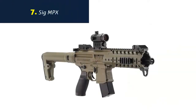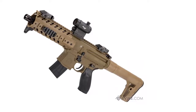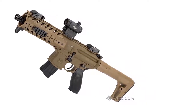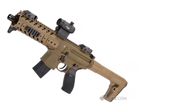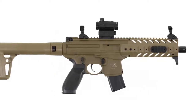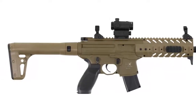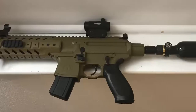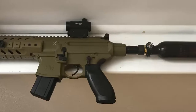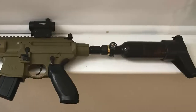Number 7. SIG MPX. We already talked about the other SIG air rifle, but I wanted to cover this one too. It's a little smaller, and while I think the MCX looks cooler, this one is a little easier to handle if you're buying this as a gift for a kid. It has an 8-inch steel rifled barrel, and while it's rated at a max velocity of 575 FPS, 125 FPS less than the MCX, it's just fine for plinking, and you hardly notice the difference.